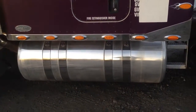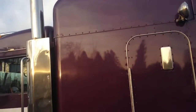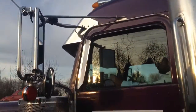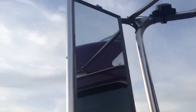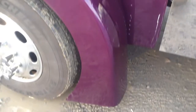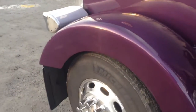Like the other, the fuel tank is the same size, about 150 gallon. And the body in the sleeper is in very good condition. No scratches or any body damage so far. Let's take a look here at the air cleaner. Mirrors on the driver's side, also in good condition. Air cleaner's good. There is a scratch in here, very minor. I'll show you those front tires in a bit.